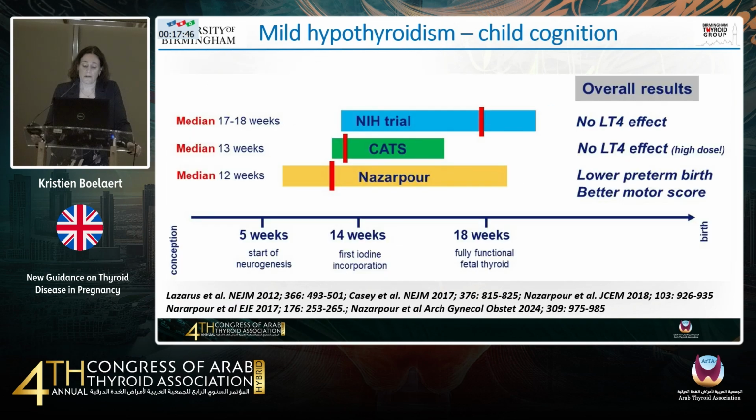Now, this is one of the few areas in the field where we actually have some trials. There have been 3 trials performed. The bottom one is actually a combination of a number of studies that have been published. The 2 main ones are the NIH trial and the CATS trial, where women with mild hypothyroidism, so subclinical hypothyroidism or isolated hypothyroxinemia, were given levothyroxine. The red bars indicate at which point during pregnancy levothyroxine was started. You can see in the NIH trial this was quite late, really 18 weeks. In the CATS trial, this was 13 weeks.